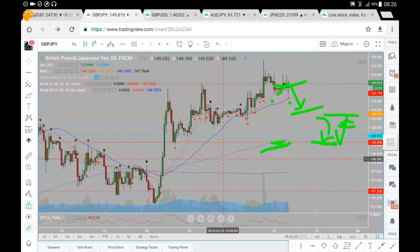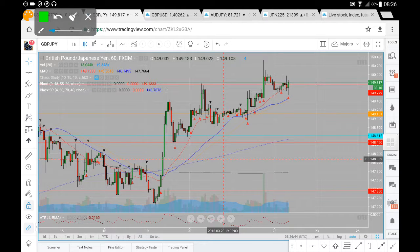If, however, we aren't able to find support at the 148.46, we are looking for prices to head towards ultimately the 147.35. We do have to be aware of the 400 period moving average sitting here at the 147.80, but ultimately we are looking for price to head down towards our 147.35.